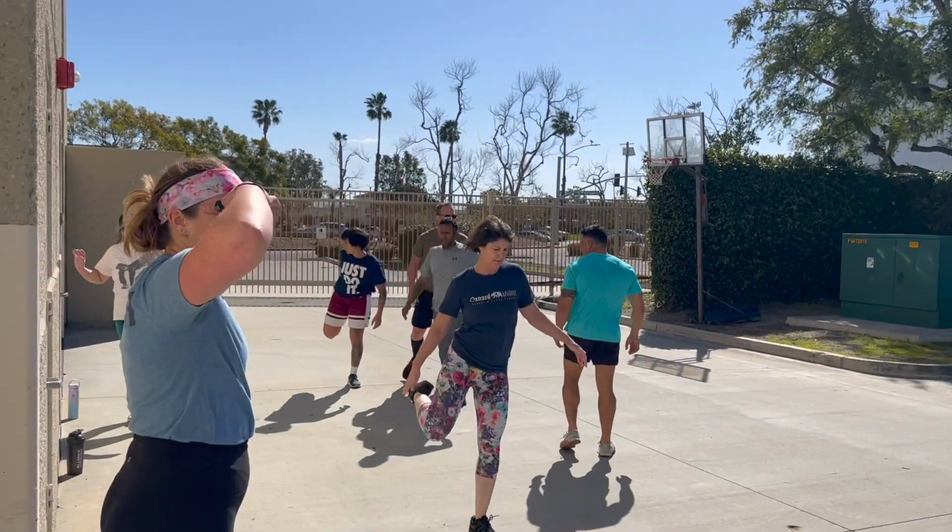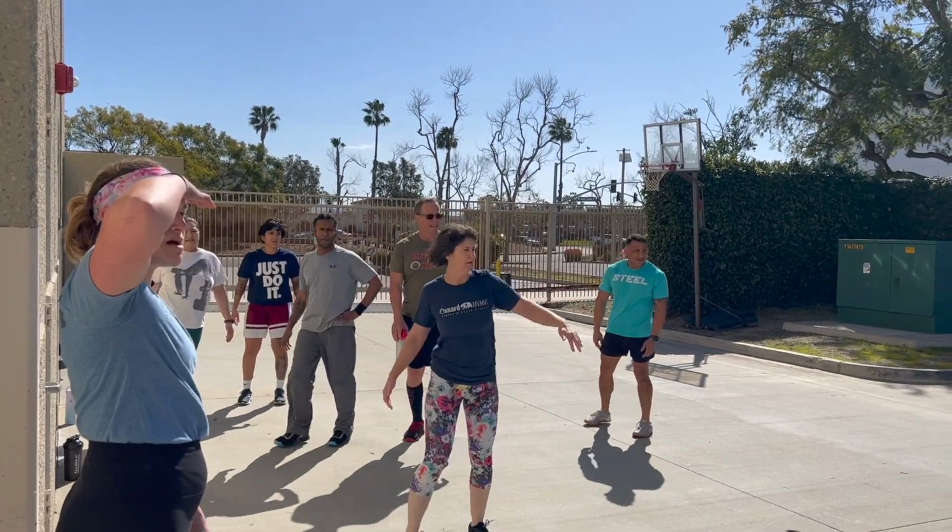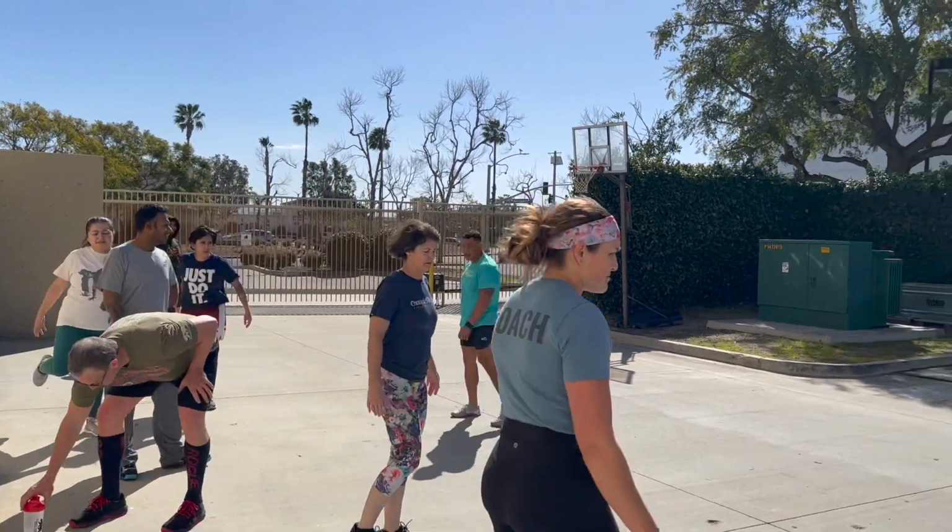Absolutely. I think they're going the other way. Oh, they're going the other way. Okay, cool. They're going the other way.